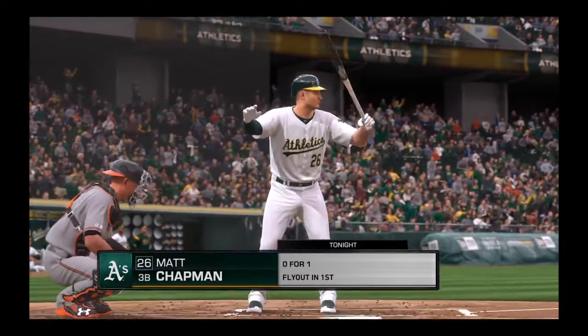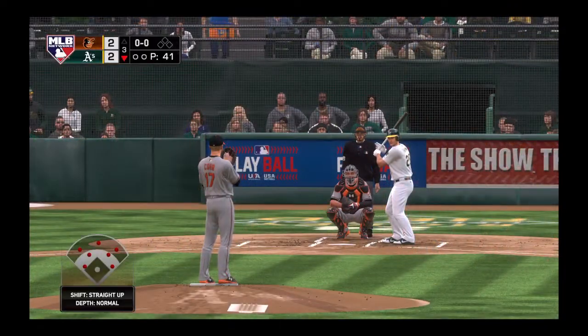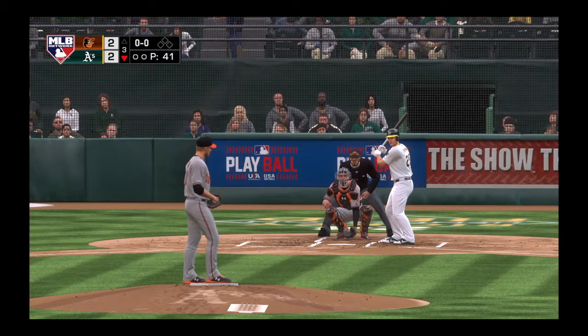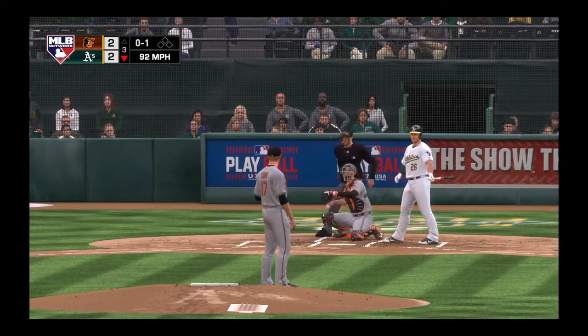So that brings up the always intense Matt Chapman. Leading off for the A's, the third baseman, Matt. First delivery to him on the way. Fastball in there for a called strike.